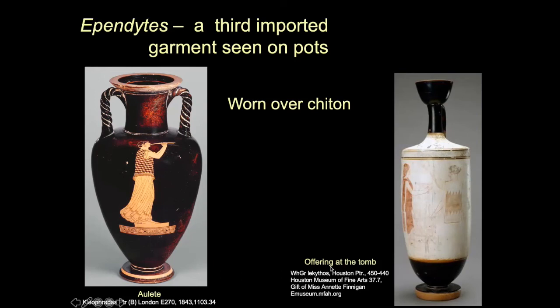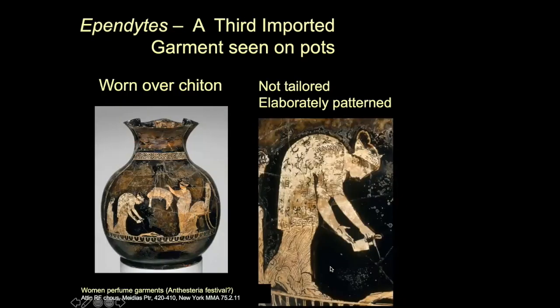Often highly decorated, it contrasts with the sobriety of the traditional wardrobe. On the left is an aulete wearing an ependytes with a fringe. In the funerary scene on the right, a woman wears an ependytes, a white ependytes, with a wide zigzag band at the center. Later in the 5th century, we see highly elaborated examples, often worn in a special context. On this chous in New York, women appear to be engaged in the ritual activity of perfuming garments, perhaps for the Anthesteria festival.